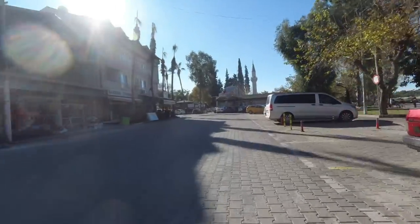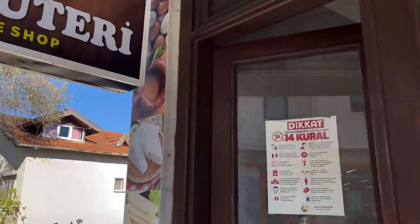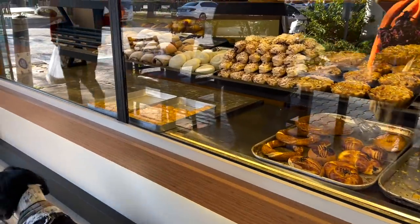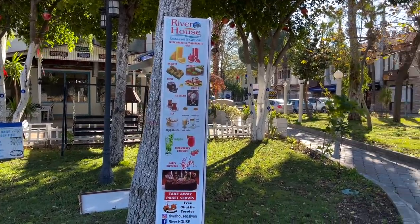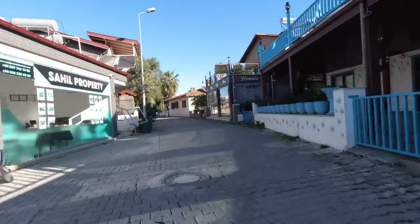There's loads of little supermarkets, loads of little boutique shops as well, cheese shops, amazing, loads of lovely bread shops as well, and an abundance of restaurants, as you can imagine. Loads of different types of places to eat, different types of food. And everyone's really friendly, with the majority of people being able to speak a little bit of English, which helps too.